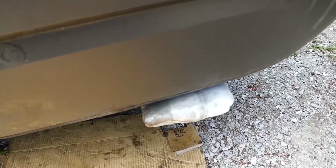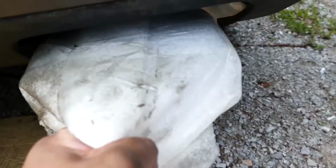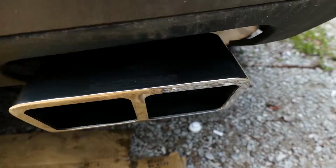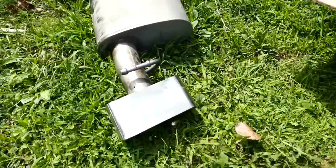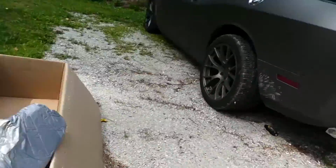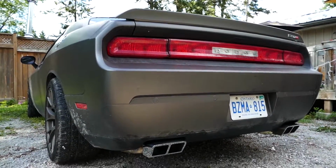Love that. After years of use, it still sounds amazing. It looks amazing. I spent a pretty penny, I think 2,500 Canadian installed, but totally worth it in my opinion. It didn't rust. There's honestly no rust on there. It was great. Definitely recommend that. Or the Borla Attack, I like that sound too. I just went with Corsa.